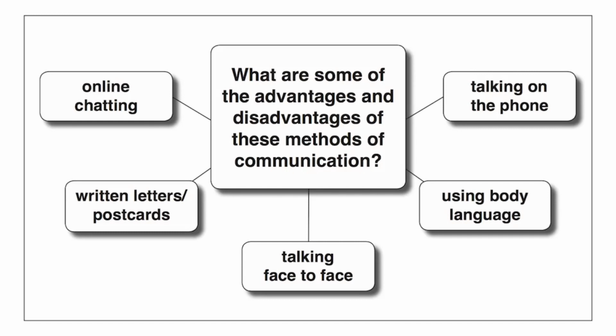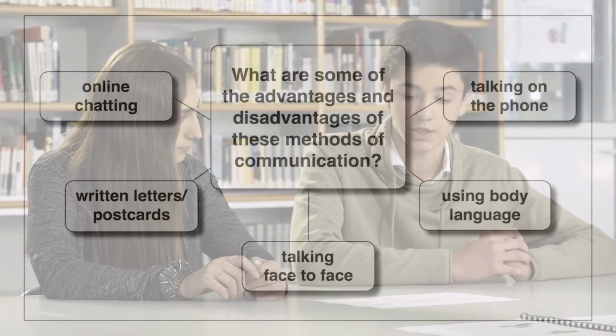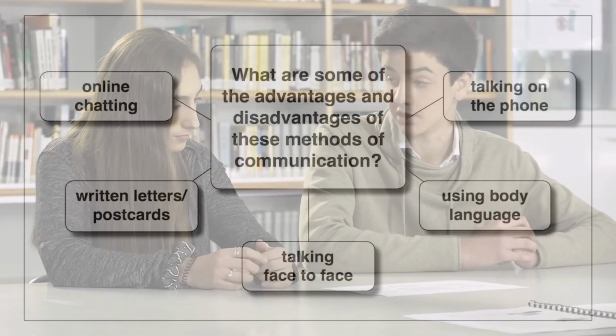It's like the most reliable way, but one disadvantage would be maybe you have to require the other person to be with you in the same exact place. It cannot be in the other parts of the world, like only chatting can do that.